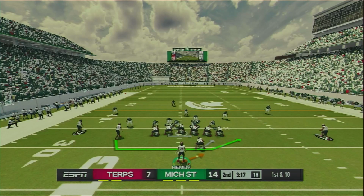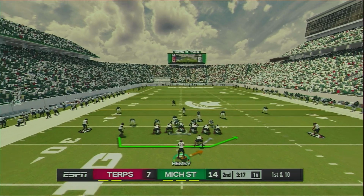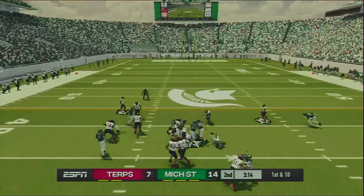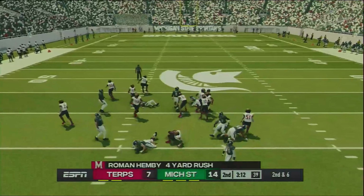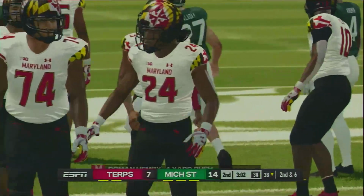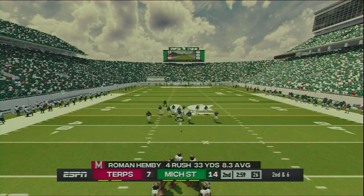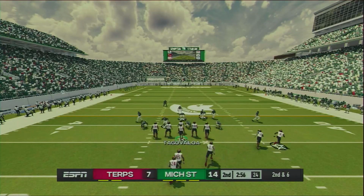The last possession didn't go in the favor for this offense. I'd expect to see them come out and be a little bit more conservative with some safe play calling in order to avoid another bad result. Up the middle for a nice gain. That makes it 2nd and 6. 2nd and 6. Ball on the 38-yard line.